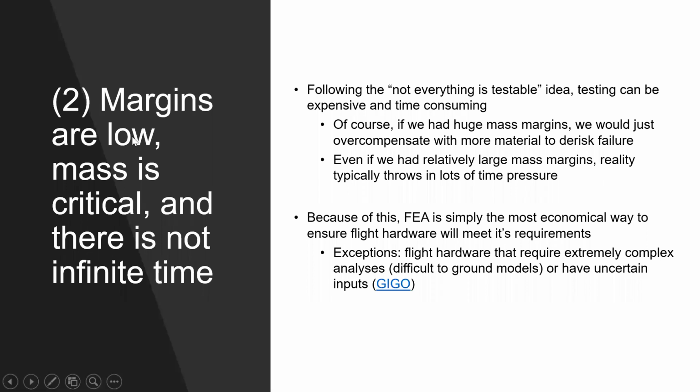Yeah, perfect. In reality, I'm not going to say testing is expensive and time consuming, because I actually don't think it has to be. But I think it definitely can be, and you have to find a balance. If we had huge mass margins, we probably would just overcompensate by adding more material to de-risk failure. I think Vinay, you mentioned civil engineering earlier. Usually things there have high safety factors and are designed by handbook, which are heavier than they need to be, but get the job done with minimum effort. Even civil engineering uses FEA though, so we can already see that it's still useful.